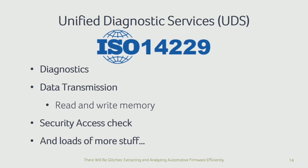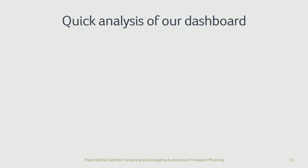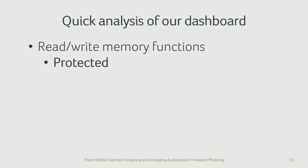However, as you can already imagine, some of the functionality is security critical, so they also demand in the specification a security access check that prevents malicious usage or malicious access to this functionality. And this standard includes all sorts of other interesting functionality, which we will not talk about today. After analyzing this UDS stack very briefly, we indeed identified the functionality to read and write memory. However, we also identified that it was properly protected, and without the right secrets, we could not access this functionality.